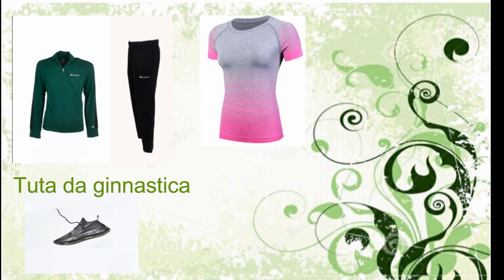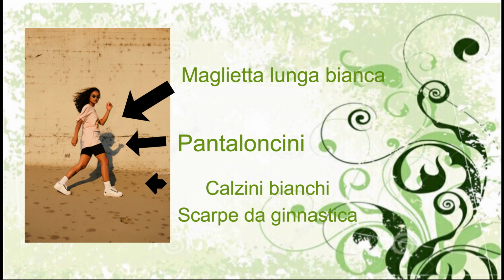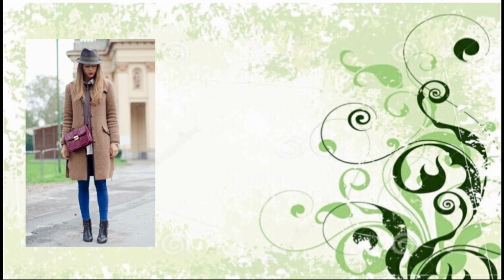So forget gym clothes, tuta da ginnastica, magliette da palestra, scarpe da ginnastica designed to be used at the gym, and no to shorts, pantaloncini, maglietta lunga bianca, calzini bianchi, and again gym trainers or sneakers. So this kind of scarpe da ginnastica. You risk being turned away from the fantastic tourist attractions Italy offers, like for instance Musei Vaticani, Palazzo Ducale in Venice, or you can be refused entry to restaurants and cafes. So better not to risk it and dress up a little bit.